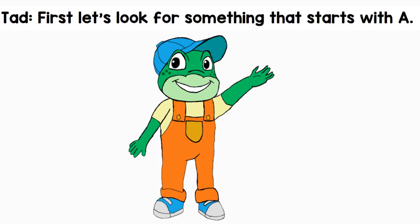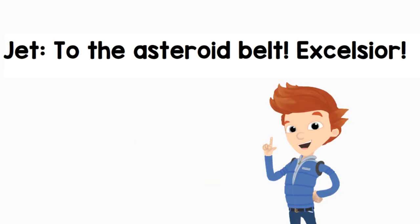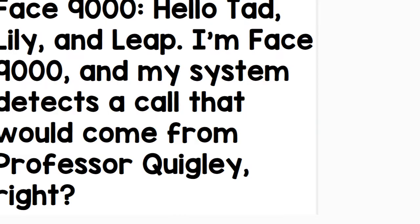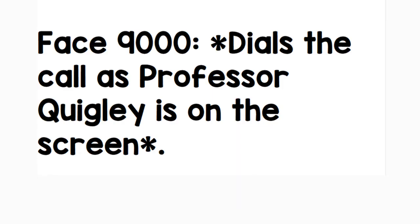First, let's look for something that starts with the A, like an asteroid. To the asteroid belt, Excelsior! We should call Professor Quigley so he can work along too. Hello, Tad, Lily, and Leap. I'm Face 9000, and my system detects a call that would come from Professor Quigley, right? Yup.